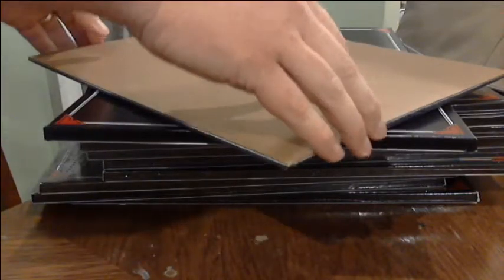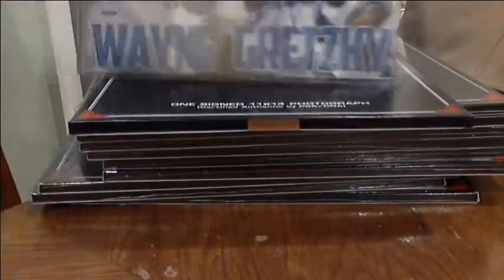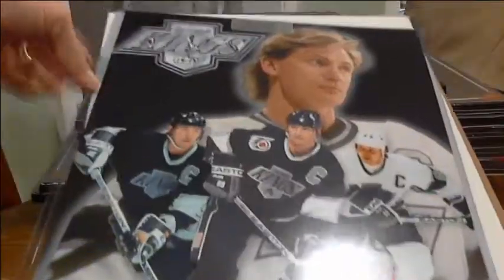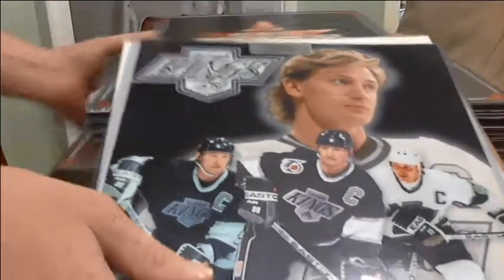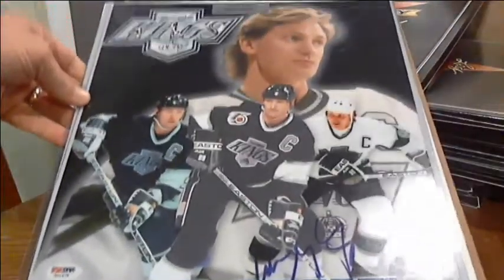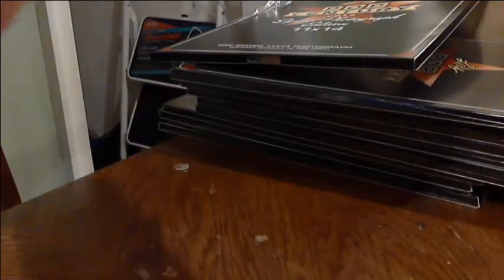Out of the box, we have, damn, right off the bat. Let's see how I can get this in the image. Wayne Gretzky. These are 11x14, so they're pretty darn big. Let me see if I can move back a little bit more. Right out of the box, Wayne Gretzky, 11x14. Wow.